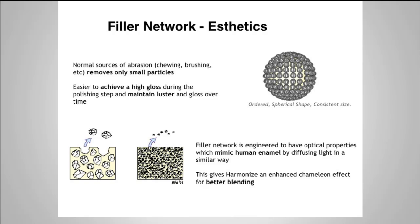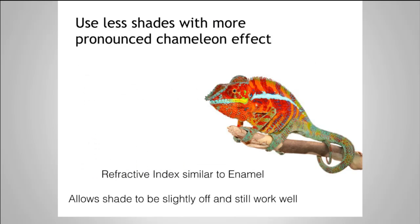And within those bigger potholes, you can obviously get more biofilm accumulation, you can get your staining, obviously your filtering of your light sources as they pass through, and anterior restoration will certainly become a different means. With the new filler particles and these new universal nanocomposites, any bit of little chipping and wear results in very minimal change to the surface texture, and these materials hold their shine and their polish for periods of time.